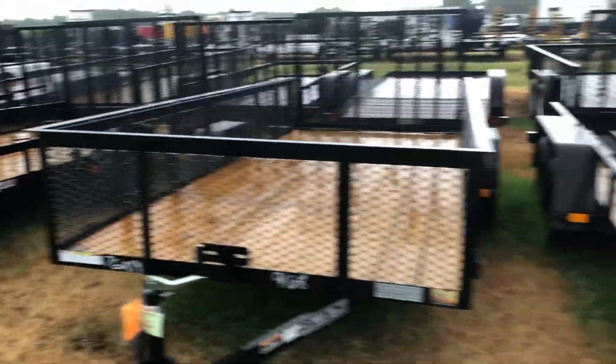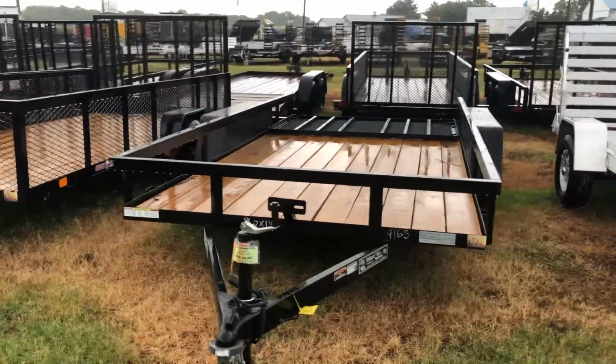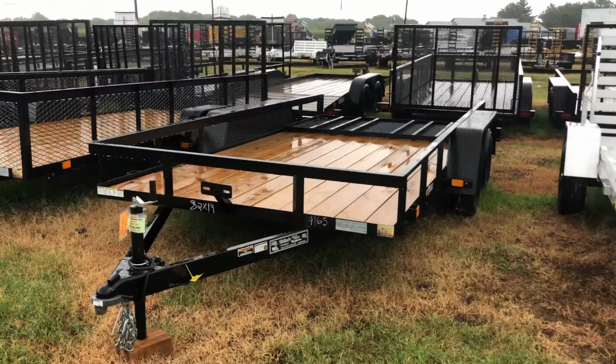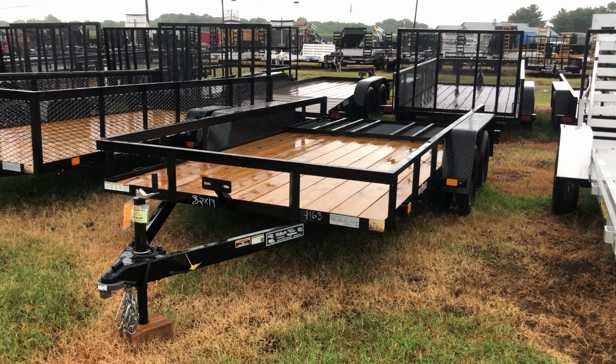Or if you're hauling something heavier like pallets of pellets or firewood, this one's going to be able to hold about 5,000 pounds. Same trailer, same size, one just has an extra axle and electric brakes.